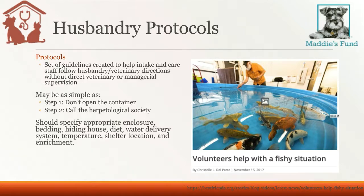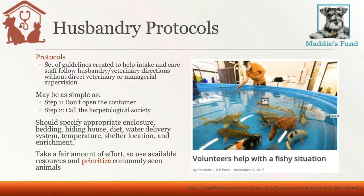The husbandry protocol should also specify what kind of cage they're supposed to go into, where in the shelter they're supposed to go, what kind of food they need, and we'll get into all of that in just a little bit. But these protocols can take a fair amount of effort to make. And so what we recommend doing is prioritizing the animals and the types of care that are the most commonly seen in your shelter. And I will show you how to do that in just a second.